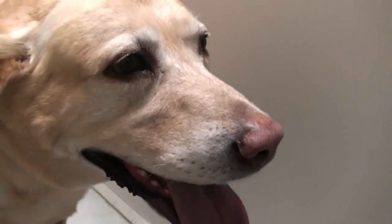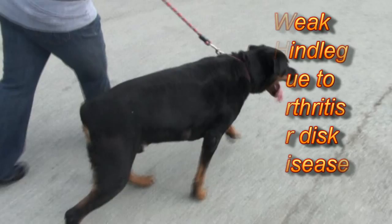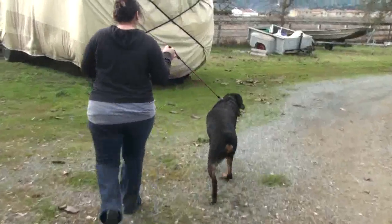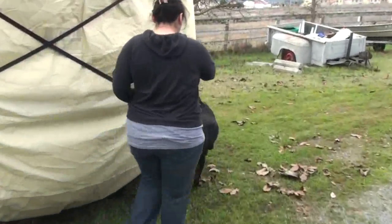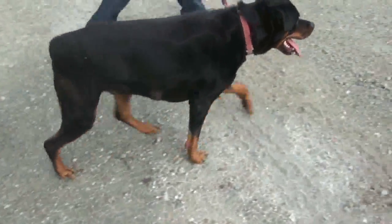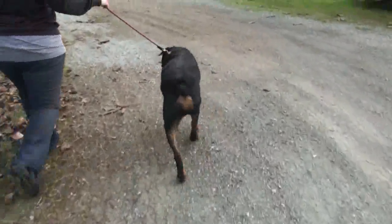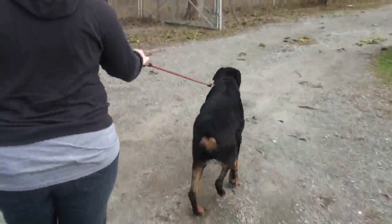The next case is a Rottweiler that was just having a heck of a time walking. If you watch the video, you'll notice he looks like he's drunk when he's walking. He doesn't really know where his hind legs are. He has ataxia, which is basically staggering around on the hind end. His front end is very strong, and he's not really in that much pain, but his hind end just is not working right.